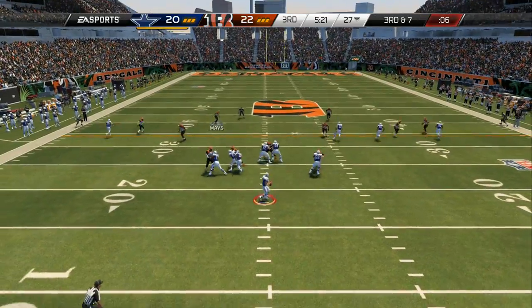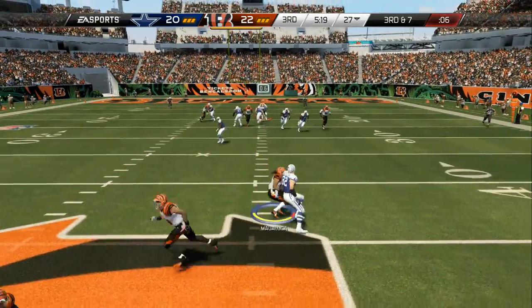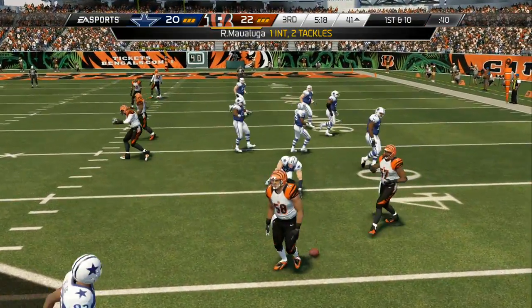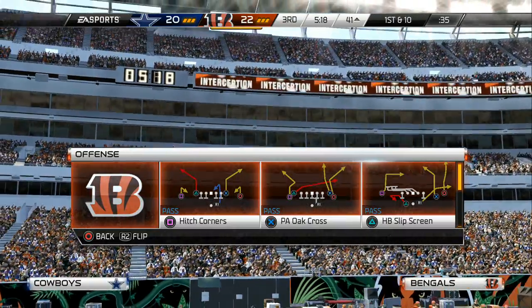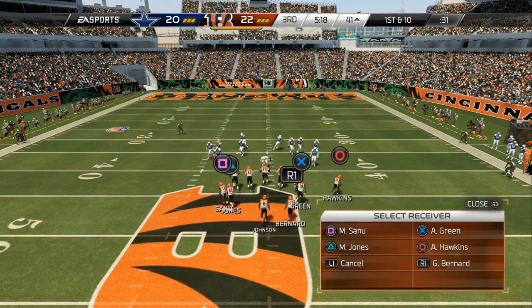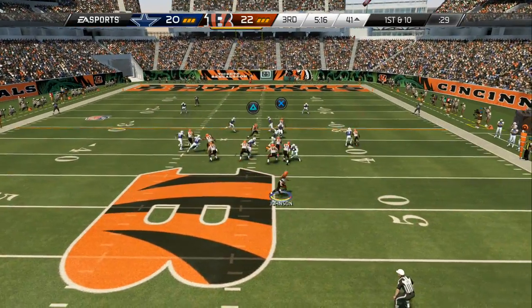Tony Romo is going to take it from the shotgun. Intercepted. Today's linebackers, they got to be able to do everything. You got to be big enough to get in there and stop the run, and also athletic enough to be able to get in position and make an interception. Good job by the linebacker. They come to the line, and it's first down.